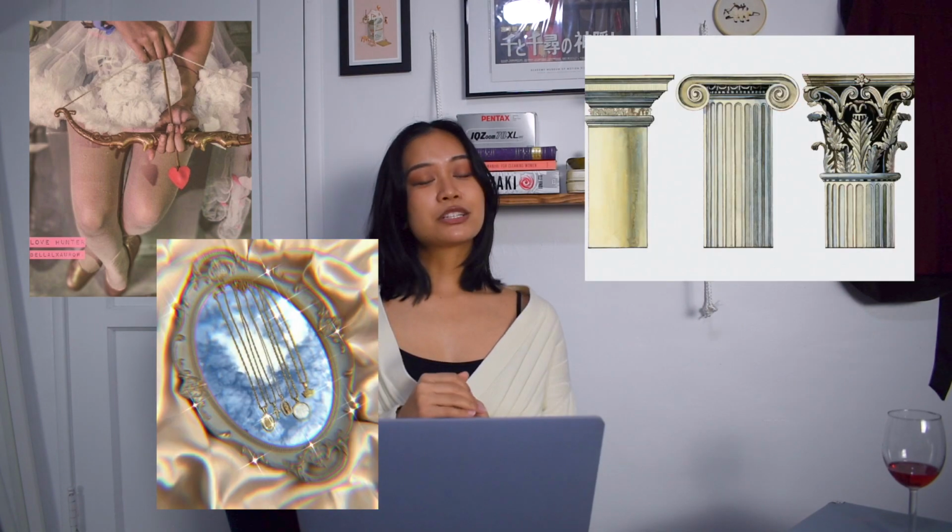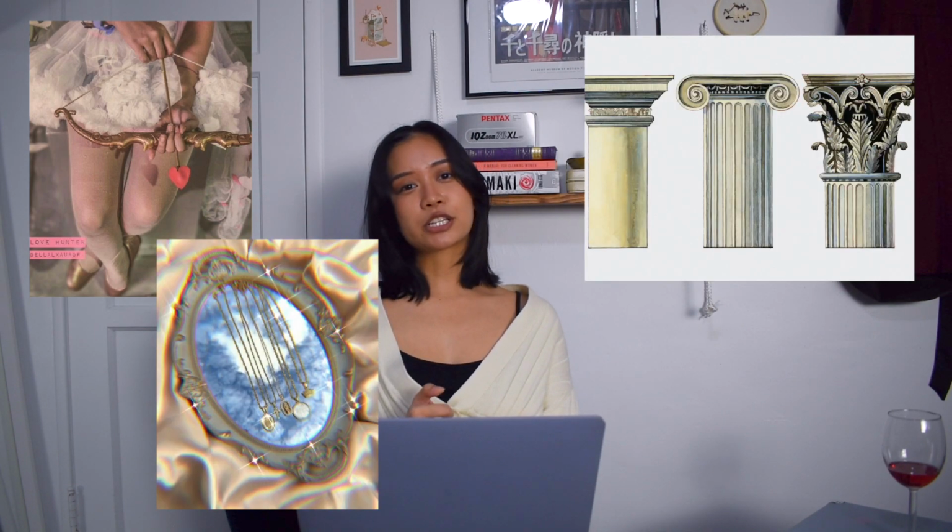Some other typical visuals you'd see would be glitter, flowers, roses, hearts, clouds, the sky in general, Cupid, wings, harps, halos, mirrors, and columns. In terms of fashion, I would look for silk and sheer fabrics, which I think applies for most romantic aesthetics. Things like lace, tulle, and satin, and I might even go for velvet for the colder months. I would go for long, flowy clothing like skirts and dresses, and specifically for angelcore, you could look for feathers, crosses, and things like that, you know, inspired by angels.